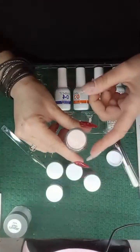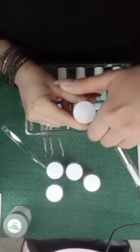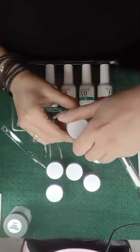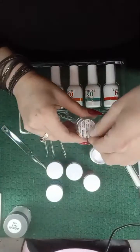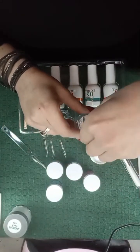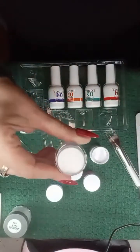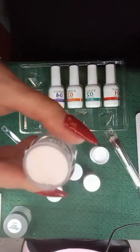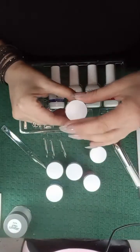That's that one. And this one's very pretty too. And then there is a white one. I'm planning to use the glitters. That's what intrigued me the most about this kit. This white glitter has pink flashes and green too. That's really pretty.